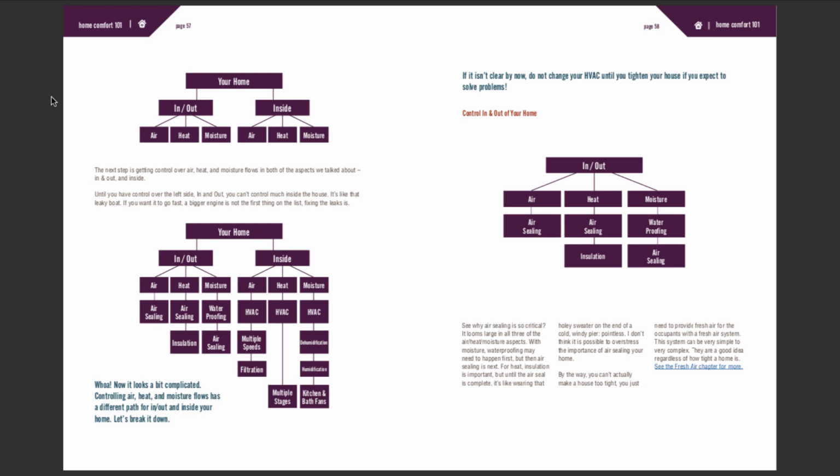The next step is getting control over air, heat, and moisture flows in both of the aspects we talked about, in and out and inside. So now the mobile has your home at the top, in and out on one side, inside on the other, and both of those sides have air, heat, and moisture hanging below them. Until you have control over the left side, in and out, you can't control much inside the house. It's like that leaky boat. If you want it to go fast, a bigger engine is not the first thing on the list. Fixing the leak is.